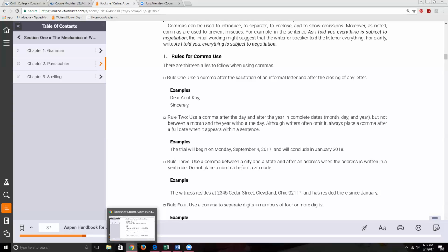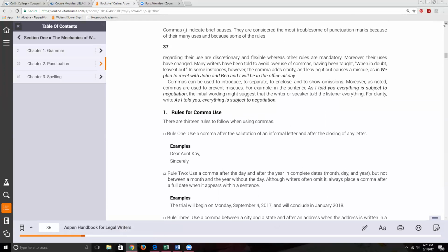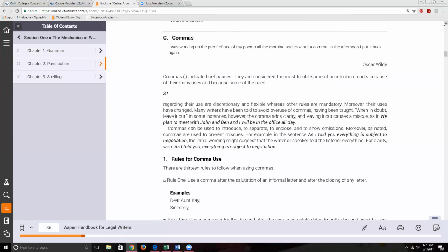The rules are listed in the green Aspen Handbook starting on page 34. In the red Aspen Handbook, they start on page 36. So whichever resource you have, if you would, pause me right now and go get that book and open it up to the right page. Okay, well, let's get started.